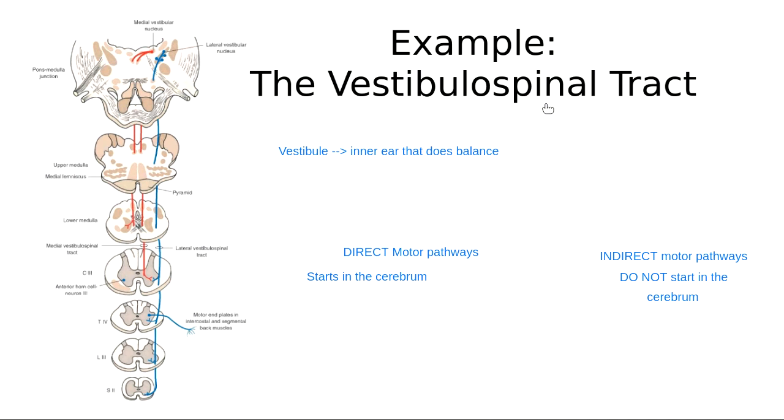The question is, if spinal is in the second part of its name, does that mean it's descending? Yes, that is correct. If it ends with spinal, it's a descending tract because we're always going down to the spinal cord, regardless of what's in front of spinal, whether it's related to the brain or the brainstem. If I end up in the spinal cord, that's always descending.